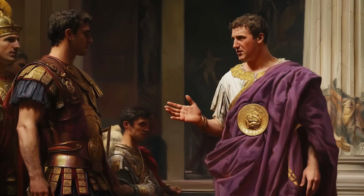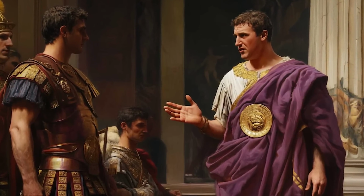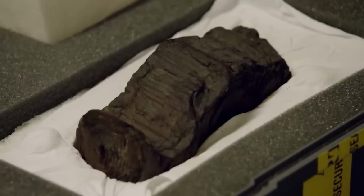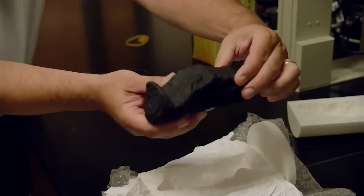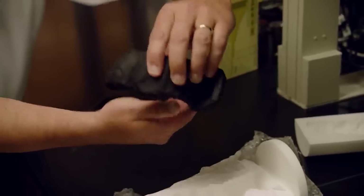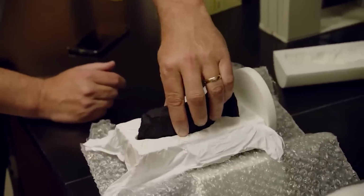Purple, in ancient times, was also a color associated with kings and emperors, symbolizing great power and wealth. So maybe it was a royal artifact. This discovery just keeps getting more mysterious, but in the words of one of the researchers, it is certain that more will be revealed. This next language, however, troubled researchers for decades.